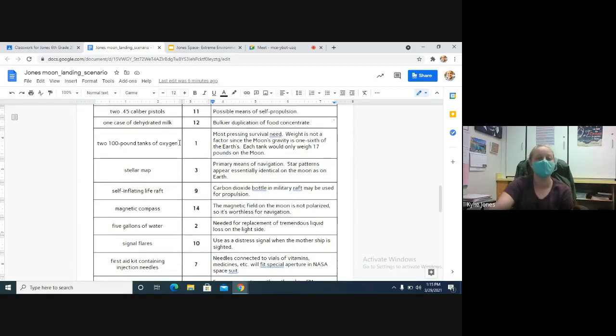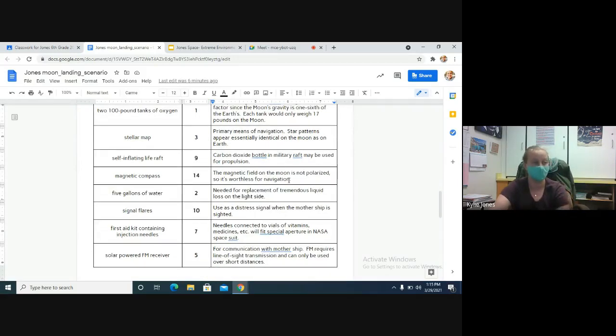What about the water? Well, you need the water, so no matter what, you've got to bring the water. Yeah, water is important. Water is going to be better for you than milk. You need water to survive. Milk will help a little bit, kind of help the water.